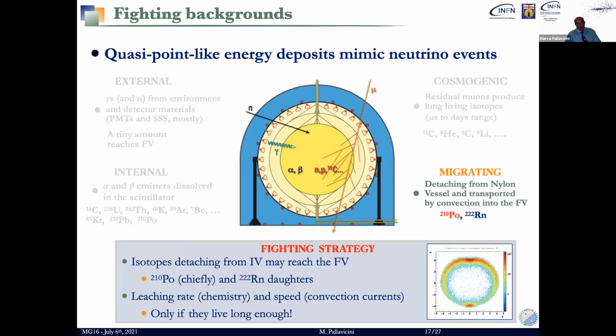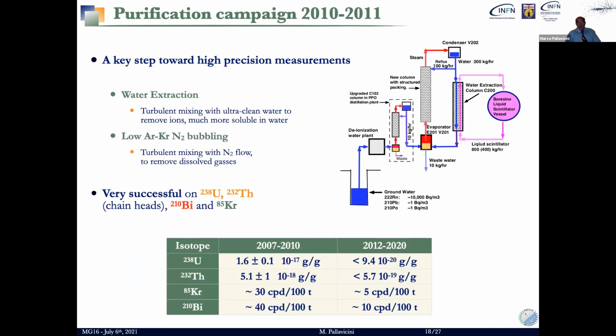And then I will go quickly on this because it's not relevant for pep neutrinos, but it's super important for CNO neutrinos, which is the migrating background. So the background originating from the vessel and moving toward the inner vessel. It's a super important topic, but I'm sure it will be covered in detail by the CNO speakers. So I just mention it, but skip it.